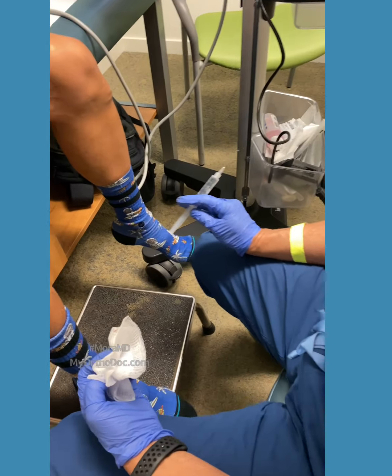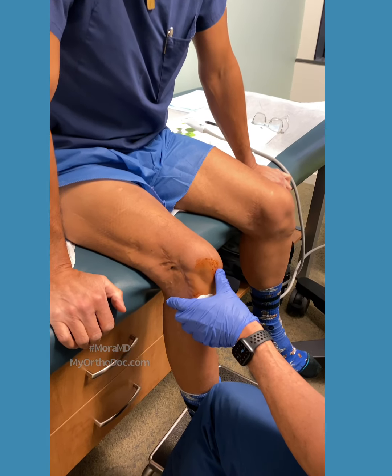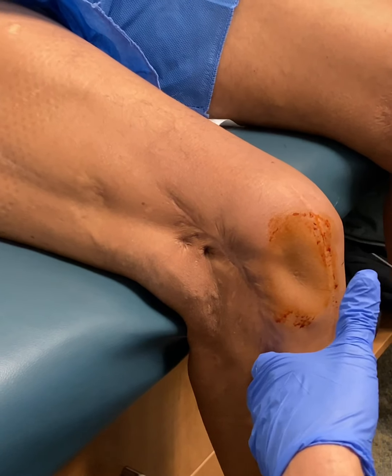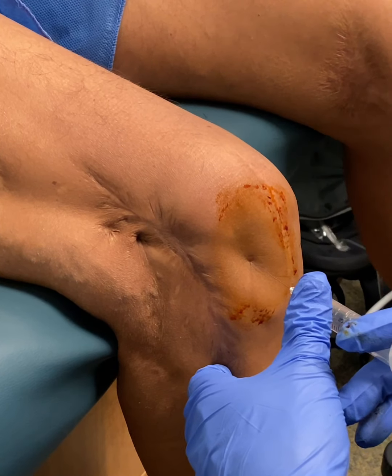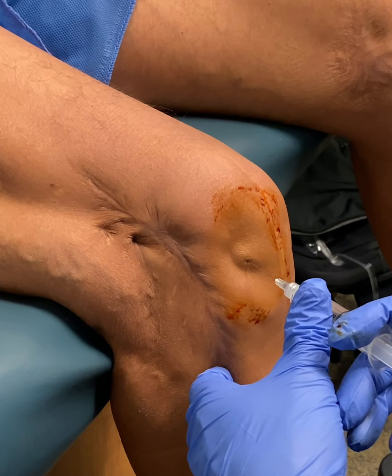Okay, here we go. All righty. Be gentle, please. I will. Okay, so we're going to numb it up. You want to lie down? I'm going to try not to look. Just go really slow. Okay, here you go. Here's the stick. Really, don't go too deep. Start at the skin. Sorry. Good.